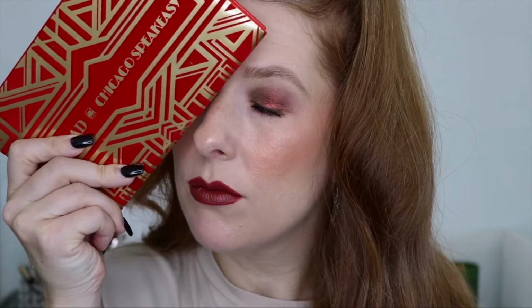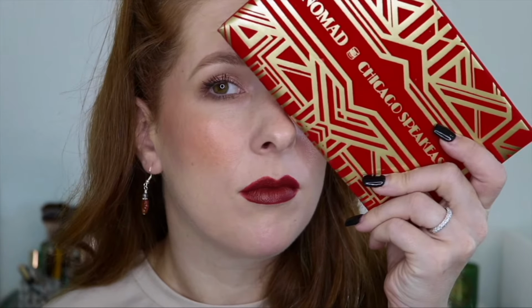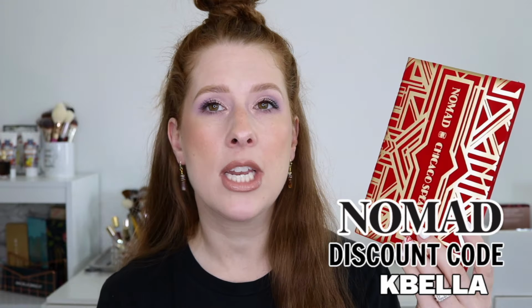Now, this palette is $59, so it is on the pricier side, but again, you're getting those shifty shadows that I feel like Indie brands just do so good. They are so good at creating shimmers that just give you the shift and the shine, and I'm into it. Hello, look at my eyes today. I am into it. So it is $59. It is on the pricier side.